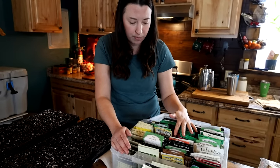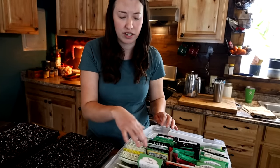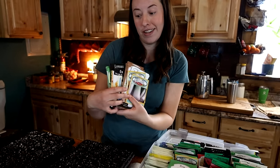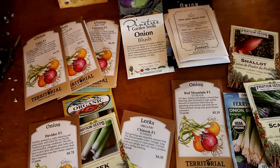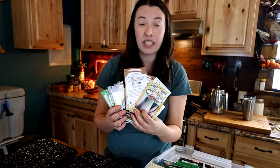And we've got root crops. I have celery, the onions there. And then I have herbs, peas, and greens and brassicas in this little row right here. So right up front, these are predominantly all onions and shallots, and that's why I like seeds, because I get that really cool variety. And you can probably tell I do not favor any certain brands or seed companies.